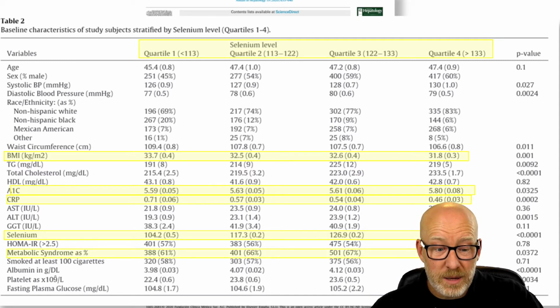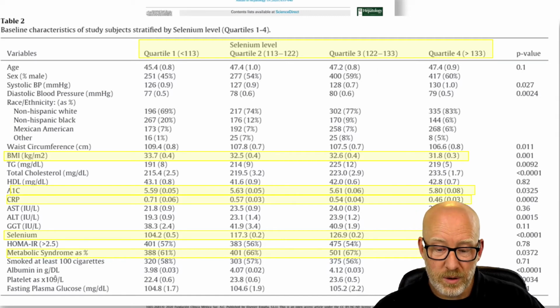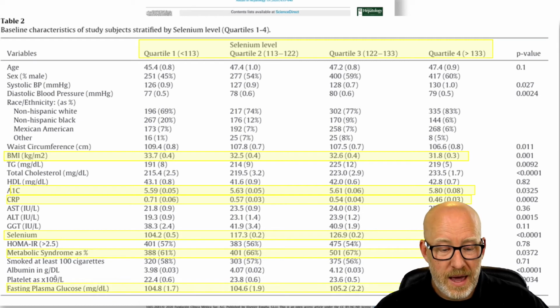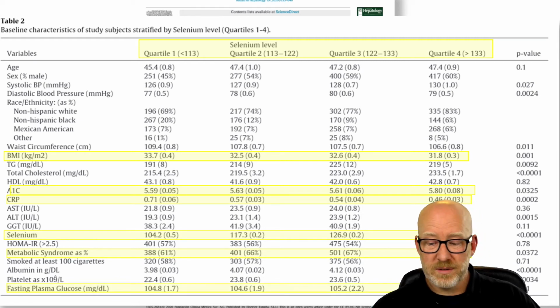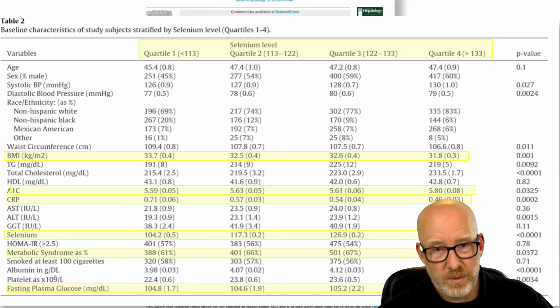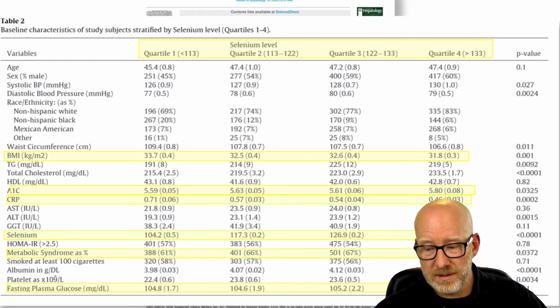And then look at metabolic syndrome. 554 people in quartile 4 had metabolic syndrome versus 400, 500, 400 in the lower groups. And then lastly, look at the fasting plasma glucose. The highest quartile had a fasting plasma glucose of 110, and the lowest one was 104. You see the connection here? Too much serum selenium is associated with insulin resistance, type 2 diabetes, metabolic syndrome.